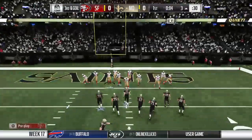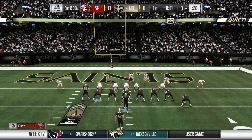The San Francisco defense trying to hold tough again. This is 3rd and goal.